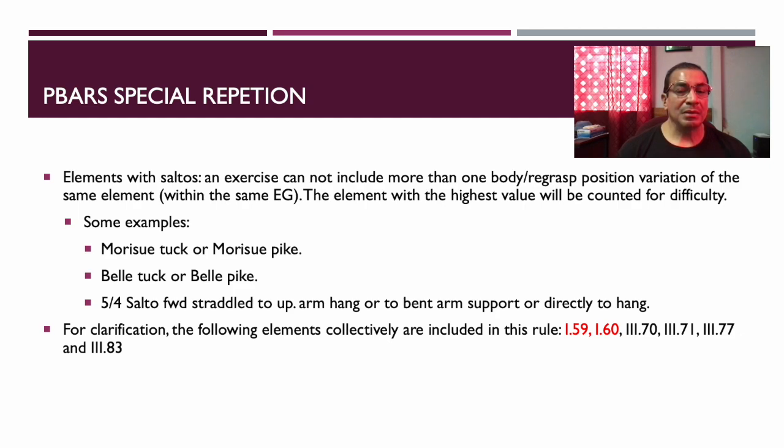So if we study old routines, you're going to see a lot of these elements, and in that time there were no special repetition restrictions, so gymnasts could do Morisue tuck, Morisue piked, and Belle, which is the giant to double back tuck, or Belle piked. They were performed very often, like in 2005, something like that.